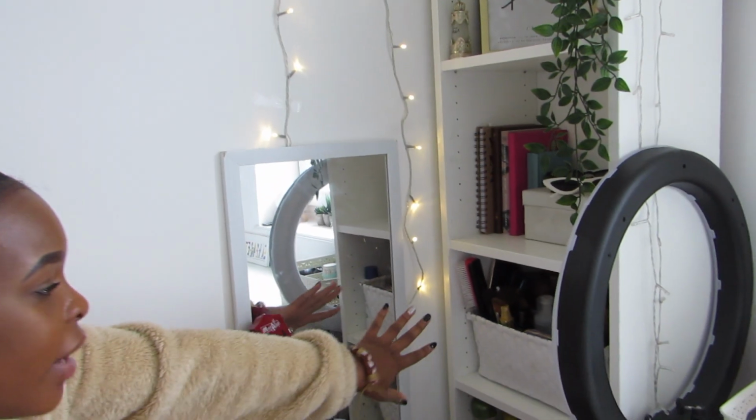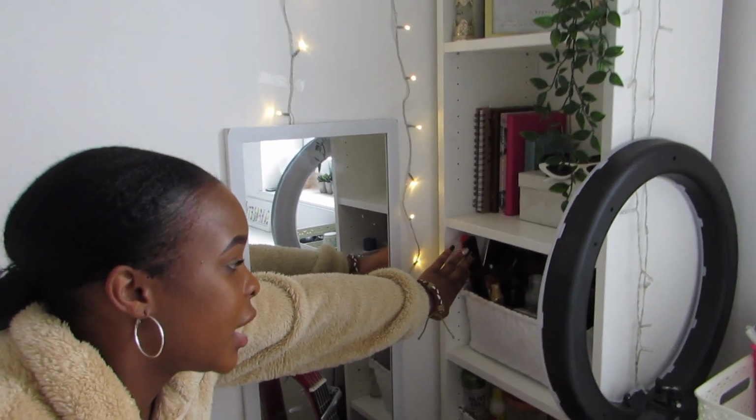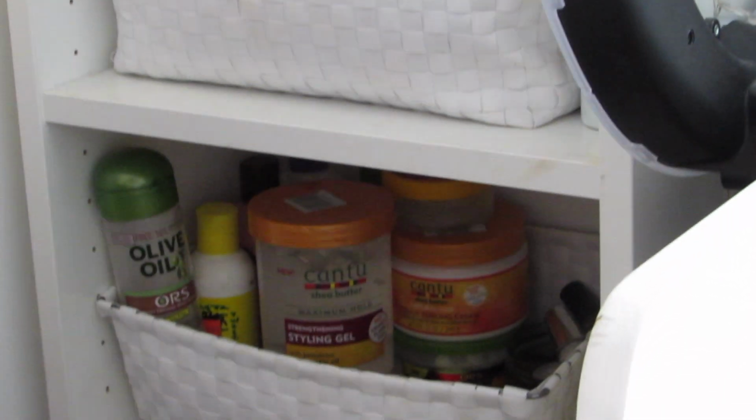And then in here I have makeup bag, brushes, hair brushes, and some creams and stuff. Hair stuff. So it's just curly creams, curly gels.